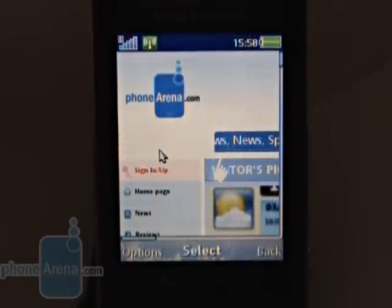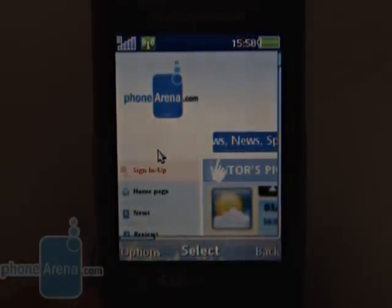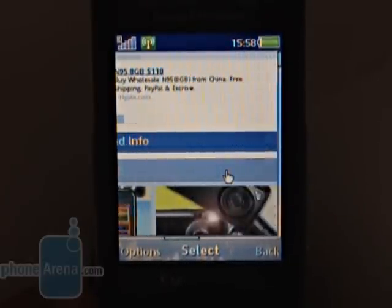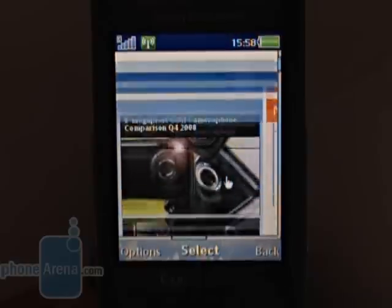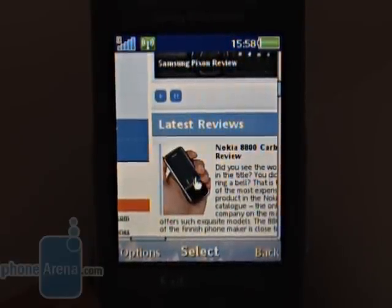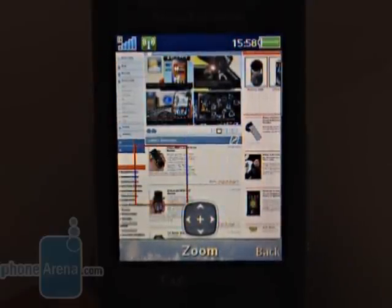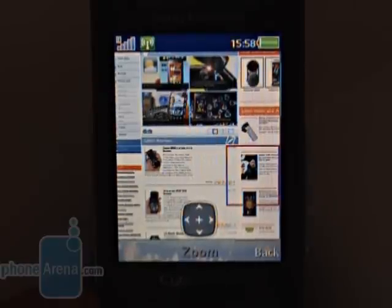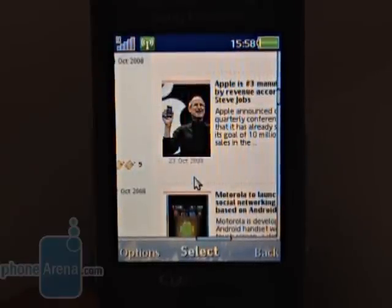We know you're eager to get more info on its internet browser. Relax, it's a very good one. Pages visualize correctly, the text shrinks to avoid heavy horizontal scrolling, and pressing the pound activates the panning mode, which zooms out and lets you choose a different part of the page to read. This is an excellent browser for a non-touch phone.